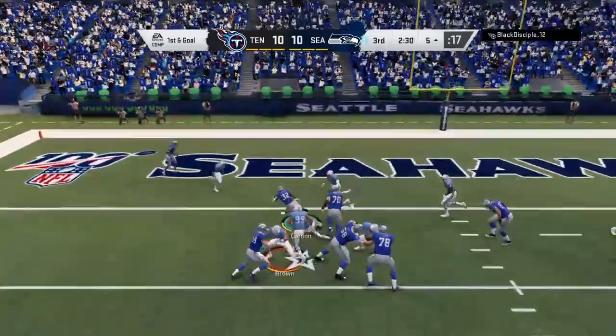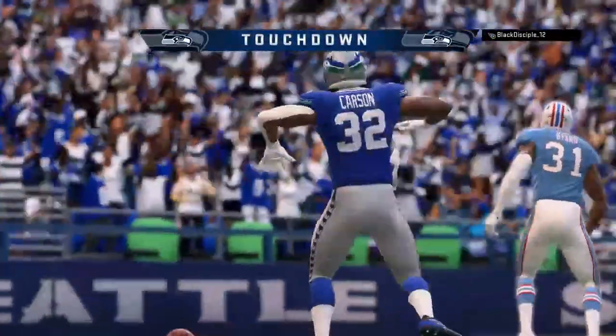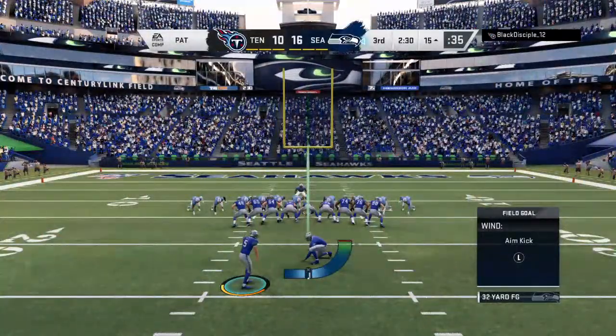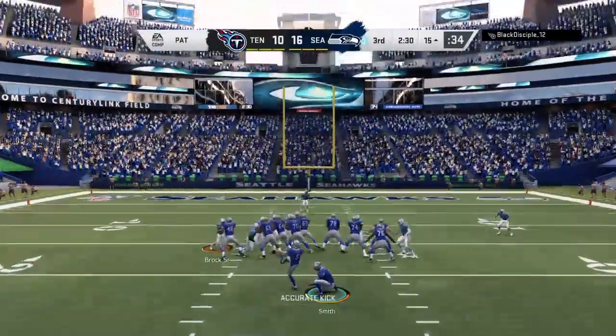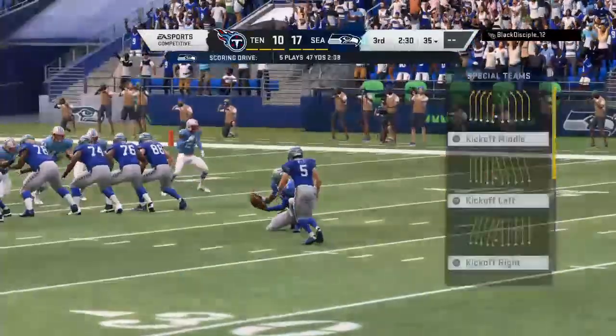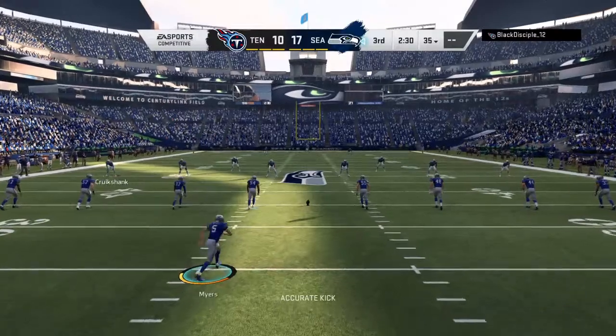They'll try and run for it on 1st and goal. And he will not be denied. Into the end zone, touchdown Seahawks. A 5-yard touchdown run as his guys are able to regain the lead. Extra point up and through by Myers. And that makes it a 17-10 score.